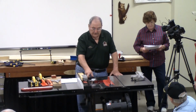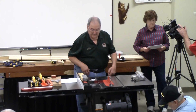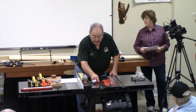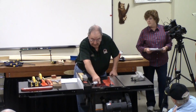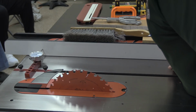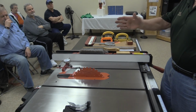What I'm doing there is we're actually measuring the irregularity of this faceboard that is on the fence. Each time you stop, it goes back to 0, right? Well, no, it is 4 thousandths at this point. Okay, all the way from front to rear, looks like I have a reading of 8 thousandths that it's canted out.